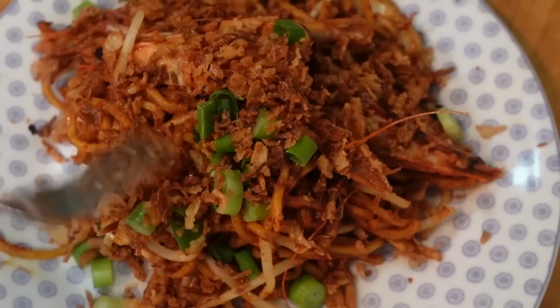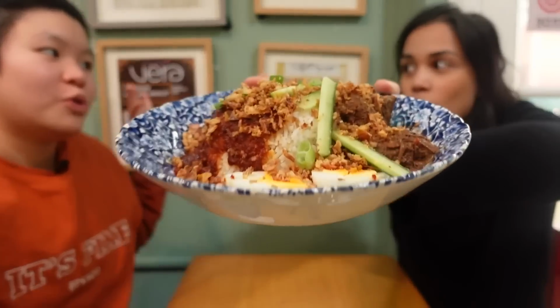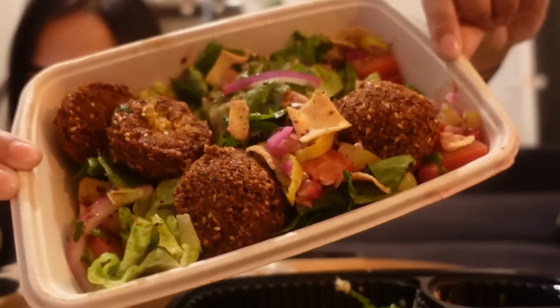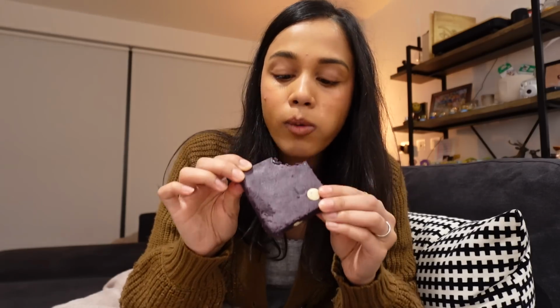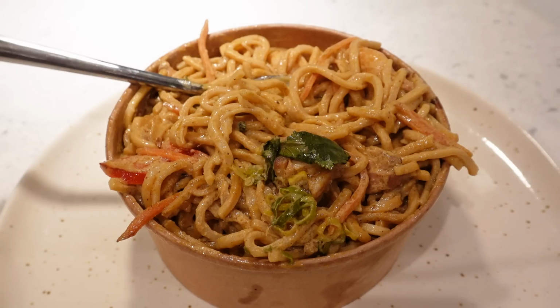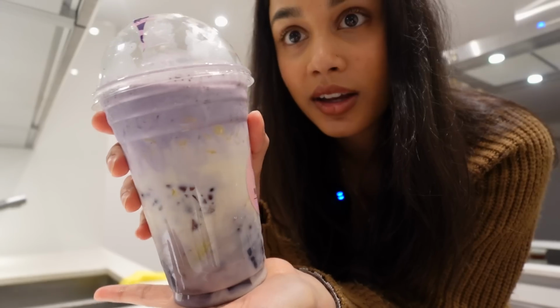In the UK, we are absolutely spoiled for choice when it comes to the different kinds of cuisines available. I have tried so many incredible cuisines since moving to London, but the one I haven't properly tried yet is Filipino food. I've dabbled a bit and I've seen and heard great things, but today I'm finally going to be trying everything for myself. Very excited.